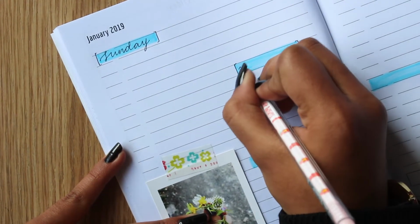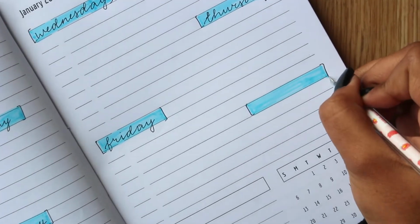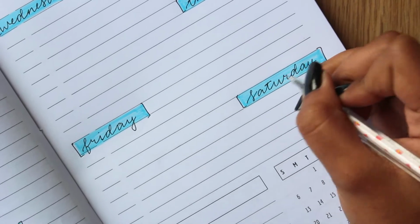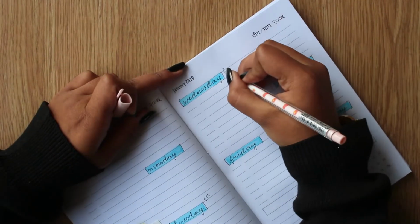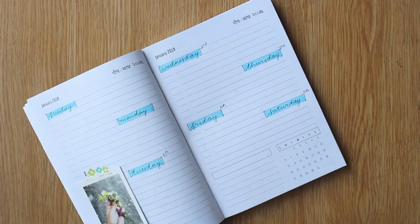Also, people ask me how I write cursive like that. Actually, what I like to do is I print out my favorite cursive fonts and then practice writing like that. I practice copying it like that. But an easy way to do it is by downloading the printables from Pinterest. There are tons of handwriting practice sheets on Pinterest, so you can just download them and practice on them.